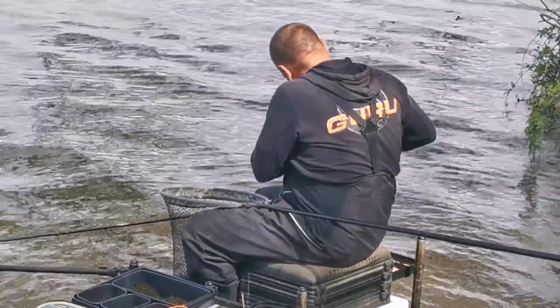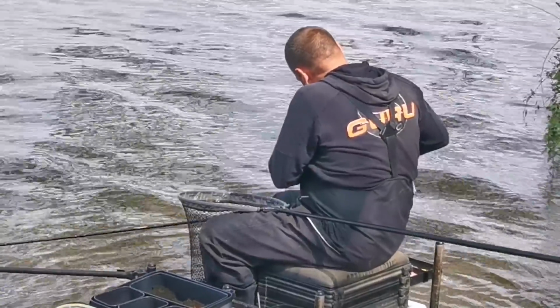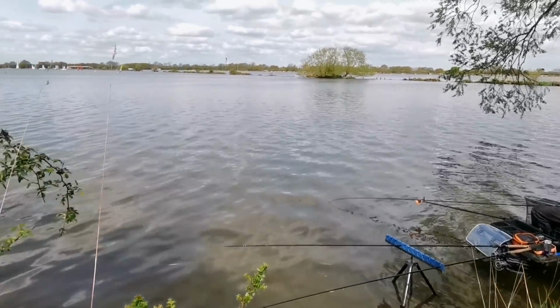What was that? Did you say double maggot? Double dead, yeah. Double dead. So it looks like he's going to be setting this line up again and then going out back long.